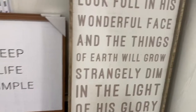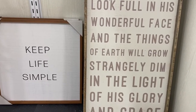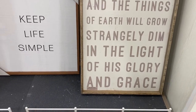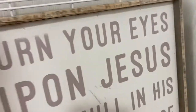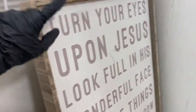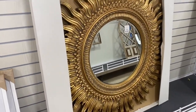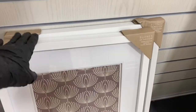And then this one says turn your eyes upon Jesus, look full in his wonderful face, and the things of the earth will grow strangely dim in the light of his glory and grace. Wow, that is so nice. Again, this one here doesn't have a price, guys, but that's so beautiful. Look at this mirror right here, guys. $129.99 for that mirror. And then you have these two frames right here. I don't see a price on that.